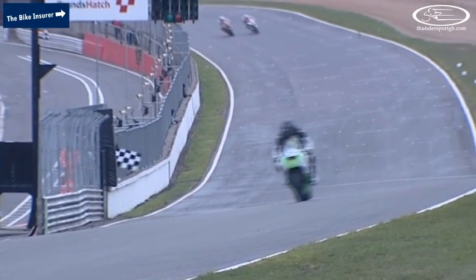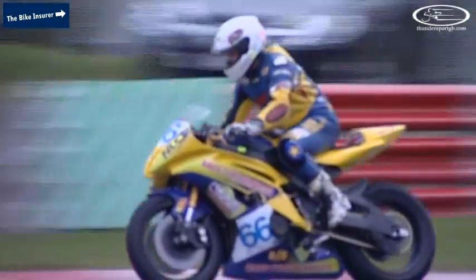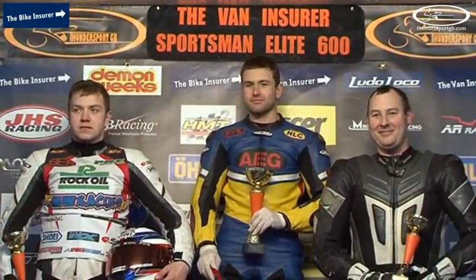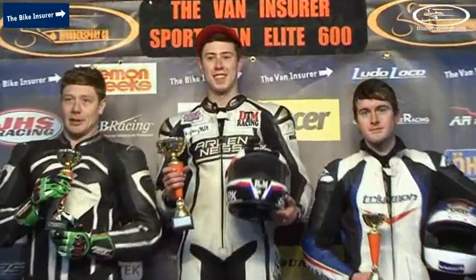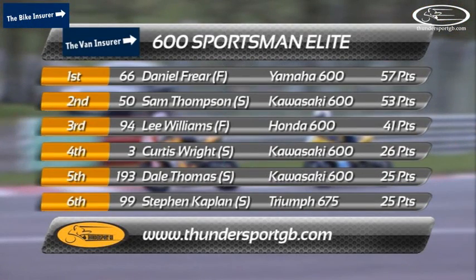In the background now, we wait for second place, and that is close between Sam Thompson and Lee Williams. Well done to Sam. He takes second overall, and gets a big cheer from the crowd as well. They're all delighted with that. Daniel Freer then wins the Formula 600s ahead of Sam Thompson. Lee Williams finishes third overall, but second in class. James Shaw 4th, Curtis Wright 5th, and Stephen Kaplan in 6th place. Formula 600s top three, Freer from Lee Williams and Paul Jarman. And in the Super Stocks, it's Sam Thompson with another win ahead of James Shaw and Curtis Wright. Heading into Donington, this is what the championship looks like. Freer leads from Sam Thompson, Lee Williams, Curtis Wright, and Dale Thomas.